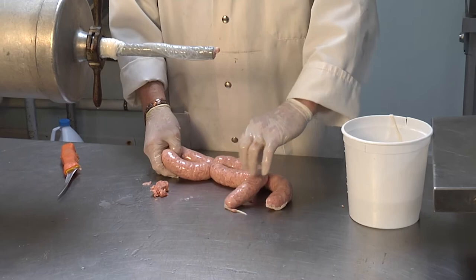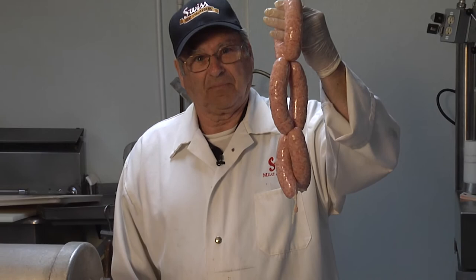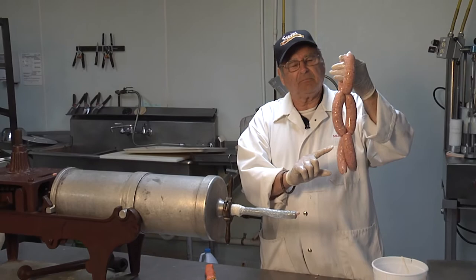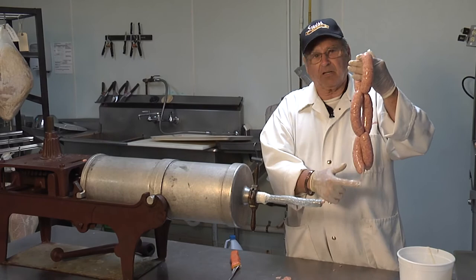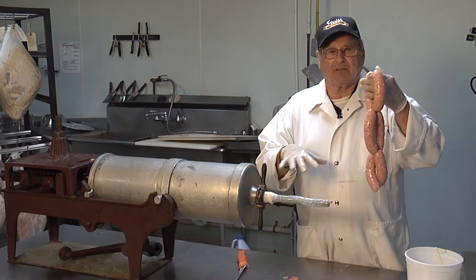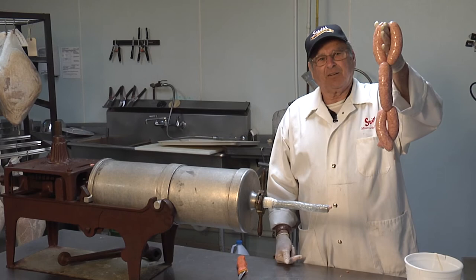So now we got bratwurst. People always think that bratwurst is one particular kind of sausage. But brat in German, as I understand it, means link, and wurst is sausage. So it's fry sausage or link sausage. Now when it was in a ring or in the rope, it was not considered bratwurst, although you could fry it, you could bake it or whatever. But this was usually what was considered bratwurst, as the old timers would call it.